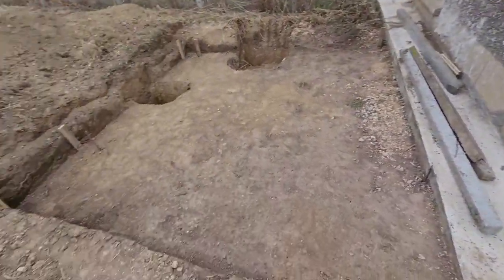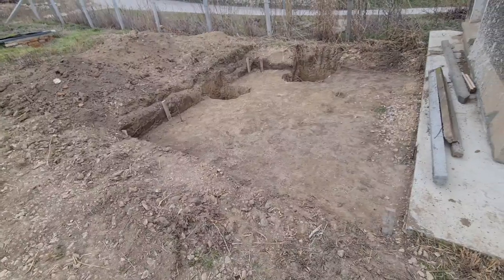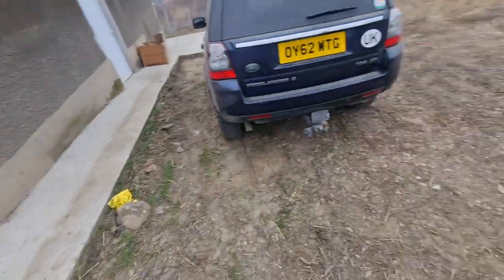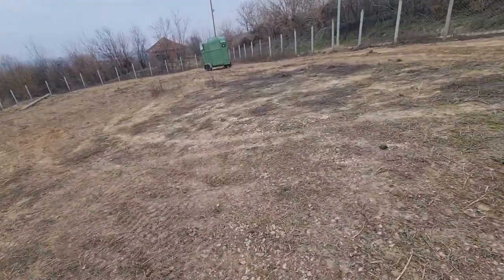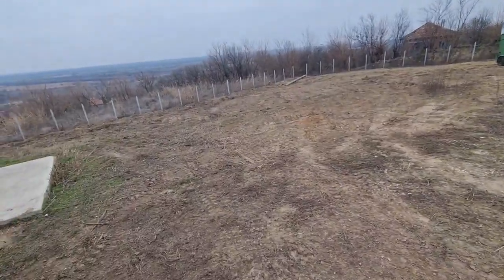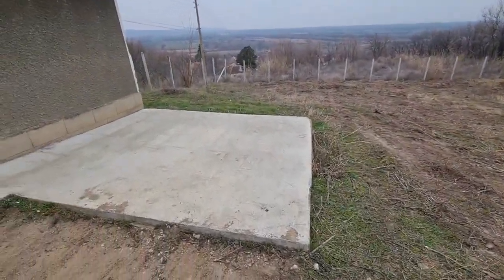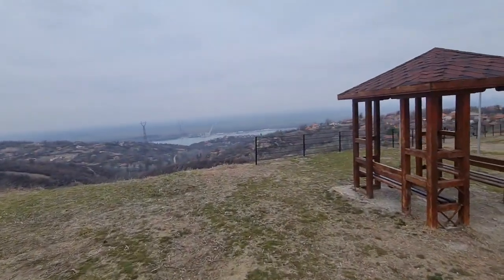Yeah, little update. Unfortunately, we're at standstill, so can't really do much. Going to come back down here Monday and start weeding and pulling all this lot up and raking this lot up. But yeah, that's about it. We can't really do much. Just start doing the jobs inside.